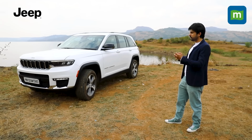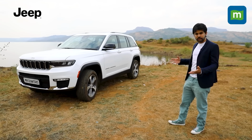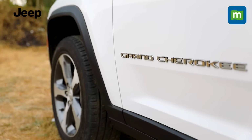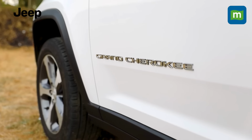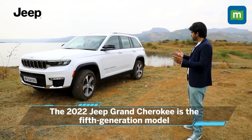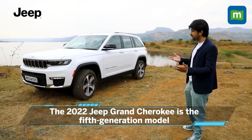There is still a hint of traditionalism to its design. It harks back to the Grand Cherokees of yesteryear and takes the simple, clean, rectangular lines that never really go out of fashion as such. And they're kind of everlasting, much like the Grand Cherokee name.